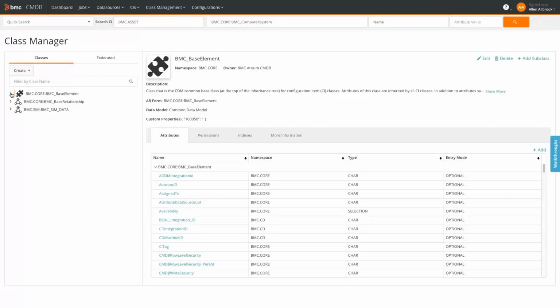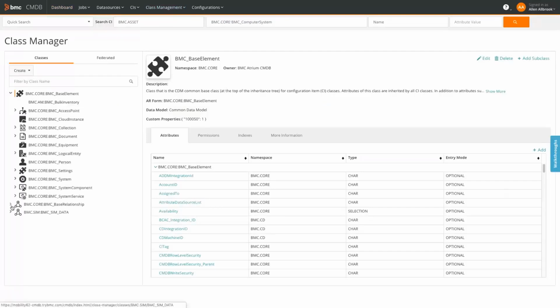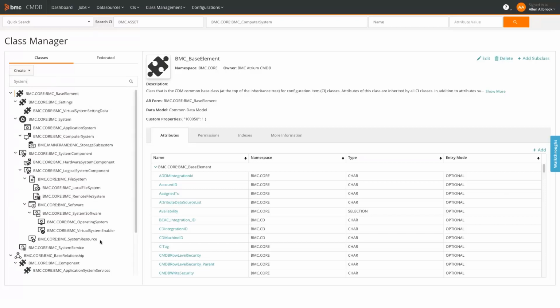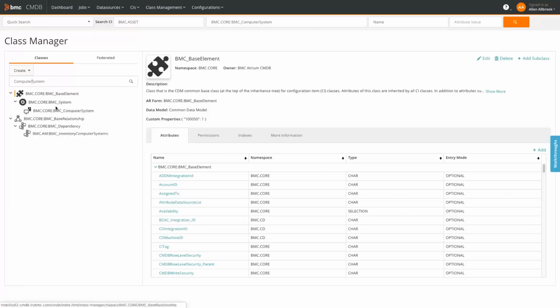So you have here on the left side a navigation area where you see all the different classes of the data model. It represents the hierarchy. You can either browse or you can search. Let's say you want to search for a class for a computer system. You search for the word system, and it would search specifically. Let me do this even more here: computer system. It would filter down the hierarchy, and you could easily then select the class and see the attributes here on the right side.